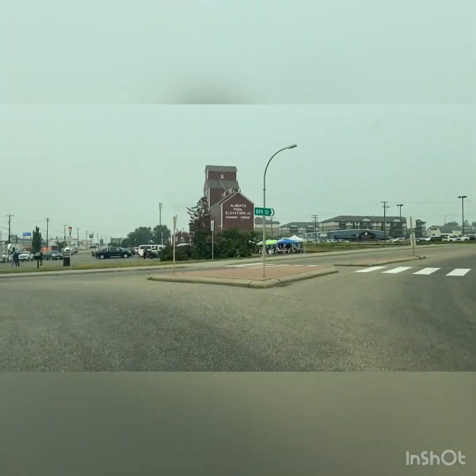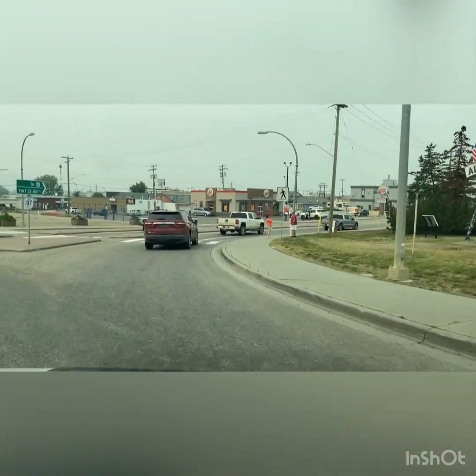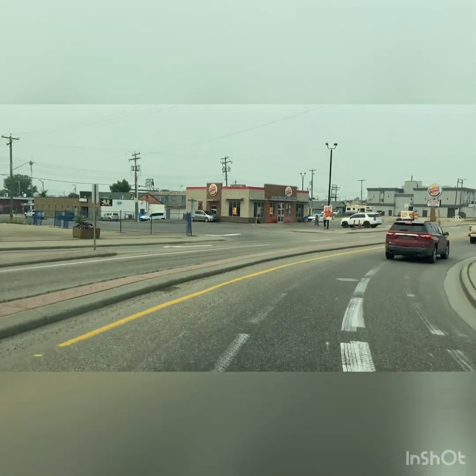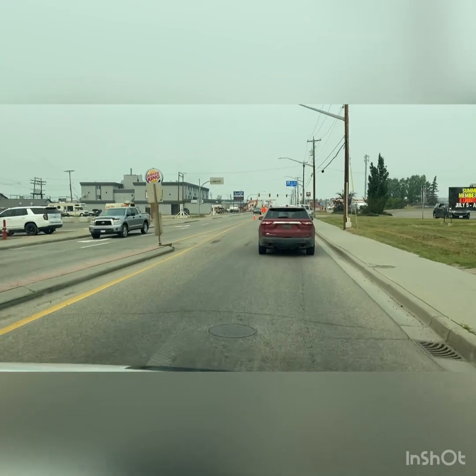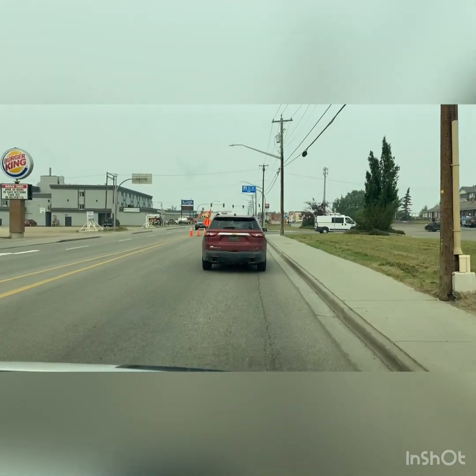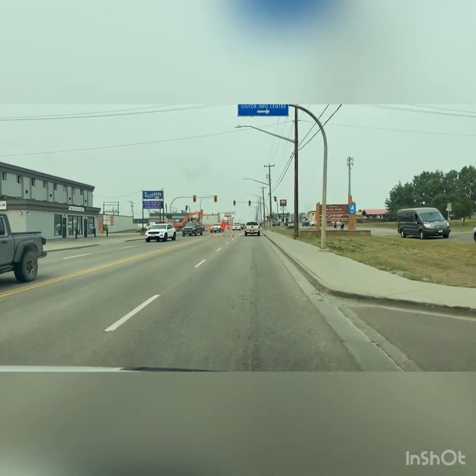There's the visitor center. There's the sign. And here we go. For 471 miles, continue straight. Alaska or bust, we are coming.